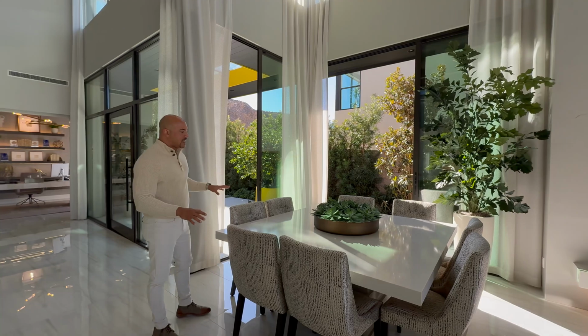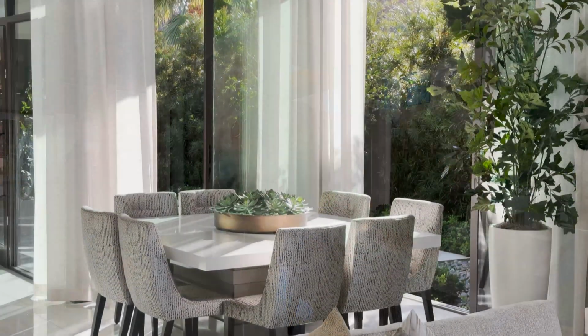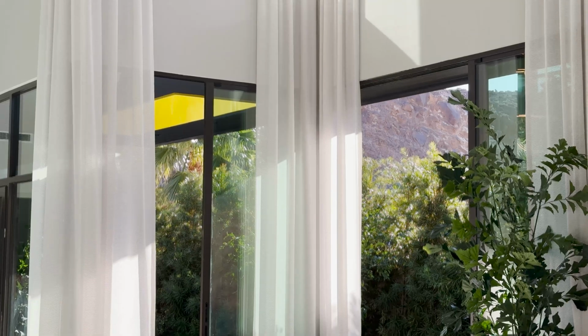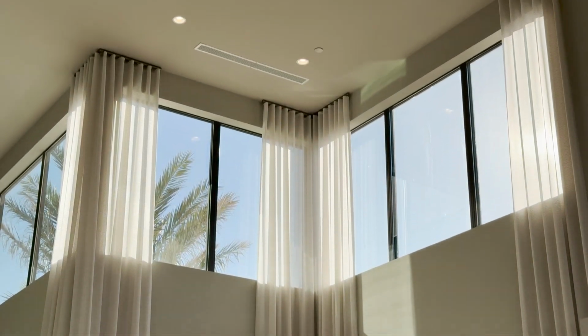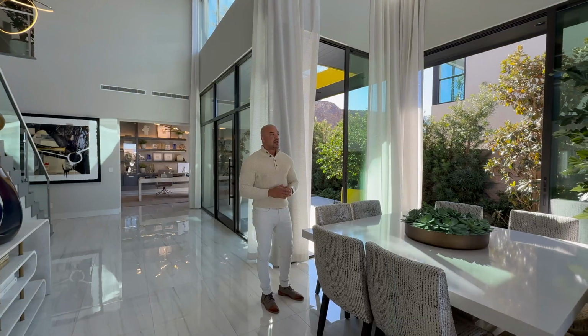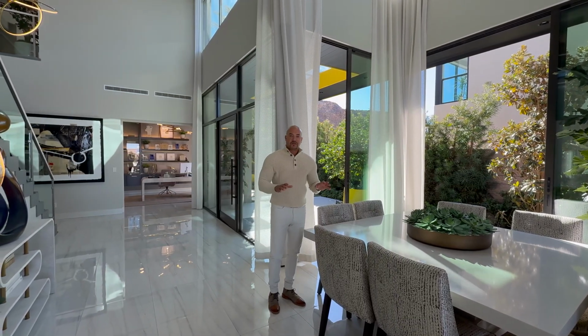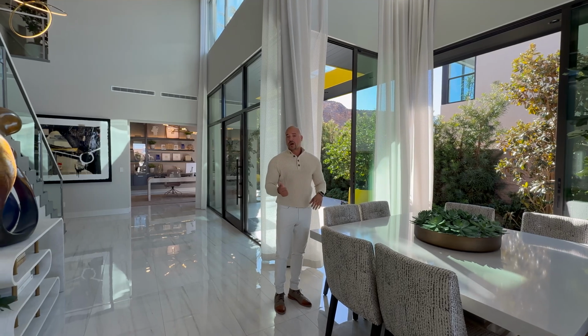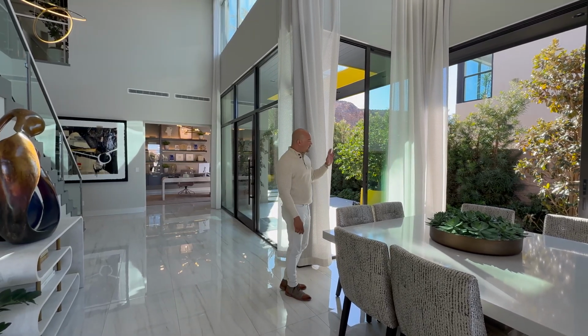We have this oversized, large square dining table. One thing to mention, we have double height ceilings in the entire great room area. The decor in this home you're gonna see is absolutely next level. Between the artwork, the sculptures, everything is coming fully furnished at that price, except for the art and the sculptures. But even these window treatments are gorgeous from floor to ceiling.